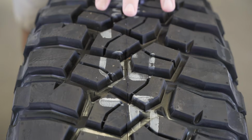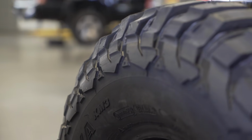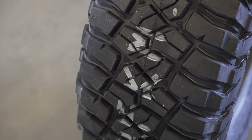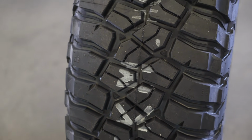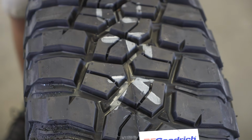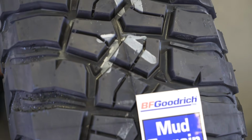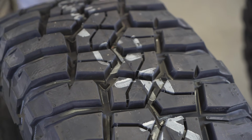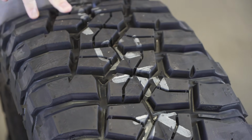One of the unique features about this tire, the structure of the tire is built so that when it's aired down, it can actually conform better to a rock or an obstacle. So it can envelop the obstacle, sort of form around it, go over it, and keep going. So it can deform more easily than these other tires because of that inner structure.